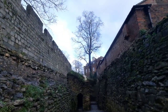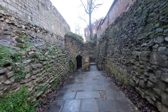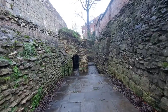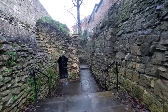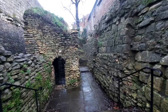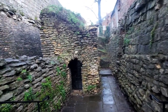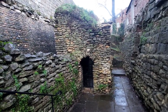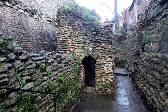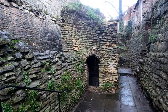But we do have to protect these things for the future, obviously, because, you know, pollution, etc. could very much damage all these older structures. So here we are at that interval tower again. Well, we're now looking at it from the inside, and you can see how they would have actually been able to get in, go on duty and climb to the top so that they'd be able to look out.